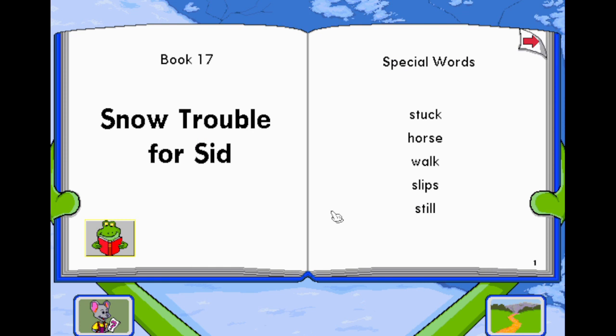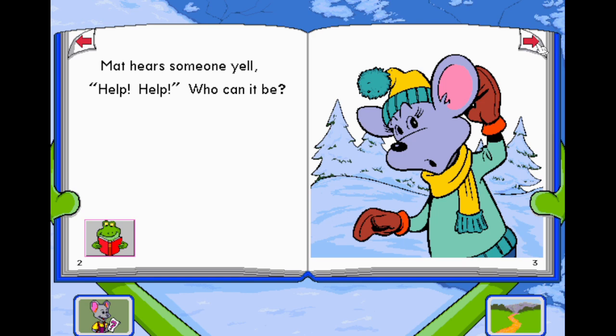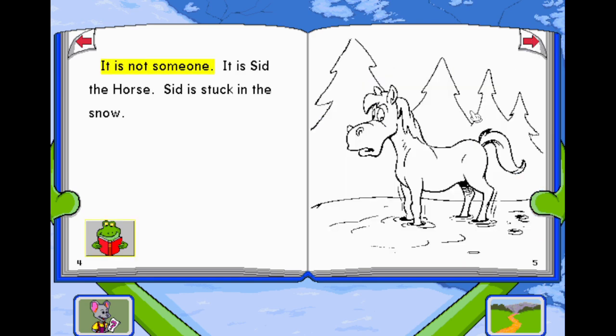Book 17. Snow Trouble for Sid. See the things Matt builds to help Sid. Special words are stuck, horse, walk, slips, and still. Matt hears someone yell. Help! Help! Who can it be? It is not someone. It is Sid the horse. Sid is stuck in the snow.